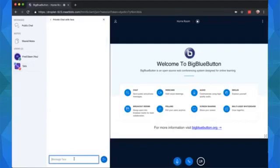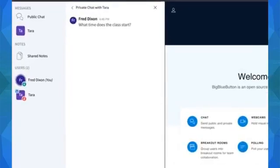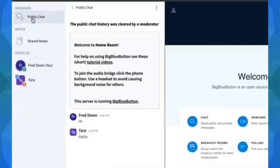So here chatting with Tara, if I say, what time does the class start? She can respond back, and only she and I will be in the session. I can close this panel, give myself more room for the presentation, or I can open it up again.